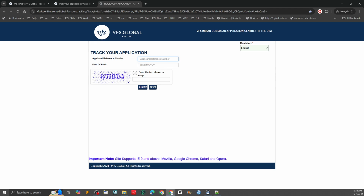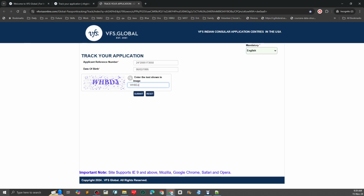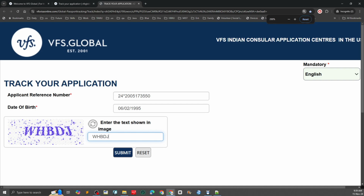It is going to ask you for the applicant reference number. Enter your applicant reference number. Then enter your date of birth. Then enter the text that is shown in the image. This is for the CAPTCHA code, for security purposes.